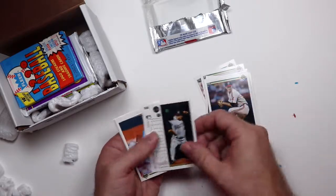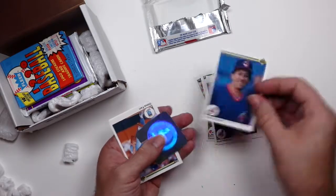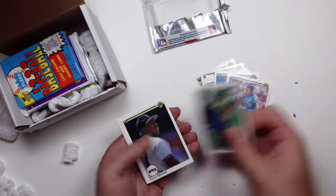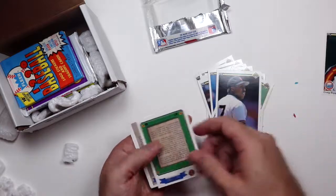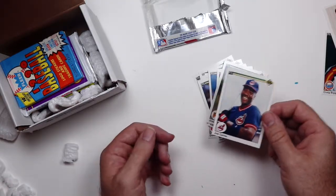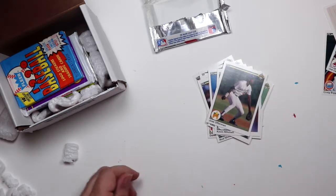Junk. Ooh, actually cool. Whoa. Jesse Orozco. Nice. Who are you looking for in this set, bud? I don't know. Steve Farr, Kenny Rogers. It's more junk. Craig Biggio. Mike Schmidt. Nice. Jose Offerman. Joe Carter. Joe Carter's nice. Now I see why they call it junk trunk.